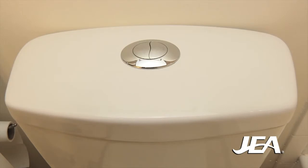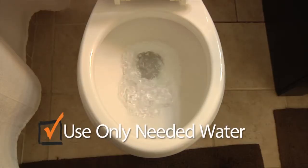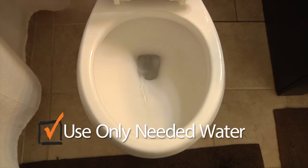The technology is simple. One button for liquids and one button for solids. The idea being that you need less water to flush liquids than you need for solids, so in the end you use only the water you need.